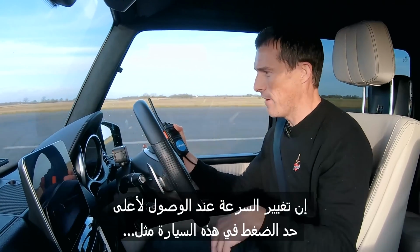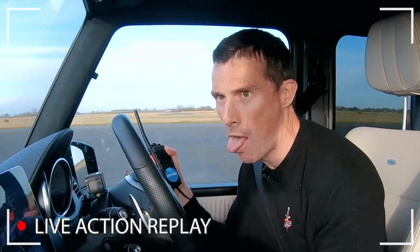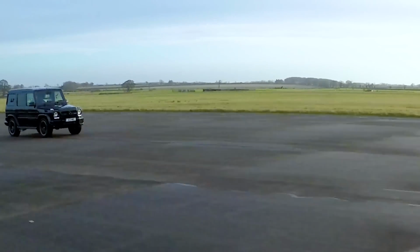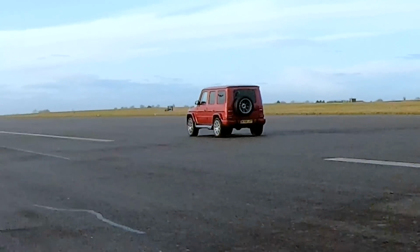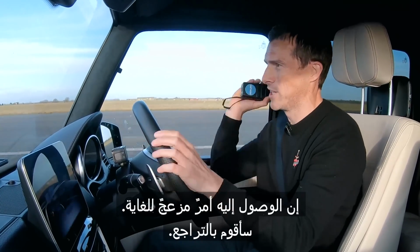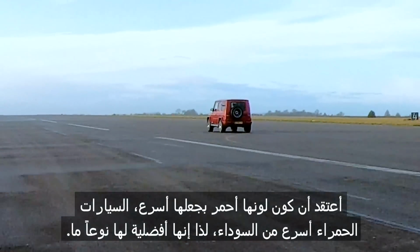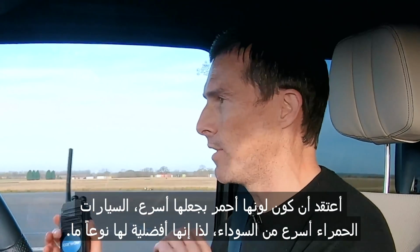Oh, the change at the very top of this is like... Come on, come on. Yeah, that was a better change. Oh, too noisy again, I'm backing off. I reckon it being red makes it quicker. Red cars are faster than black ones, so that's a little bit of an advantage.